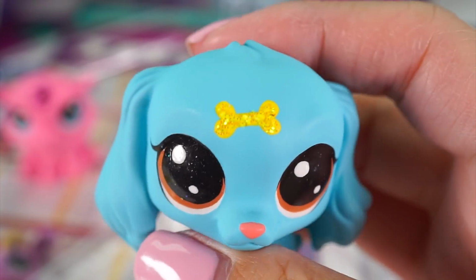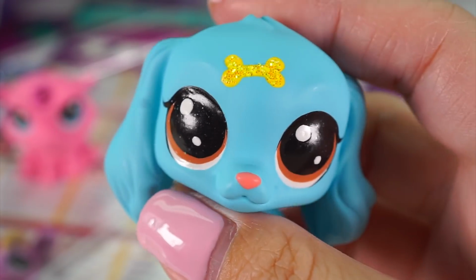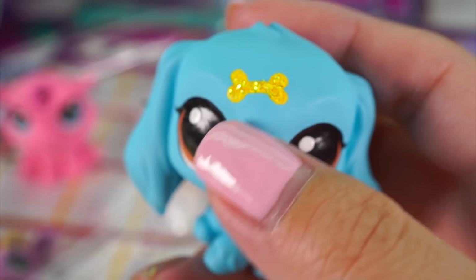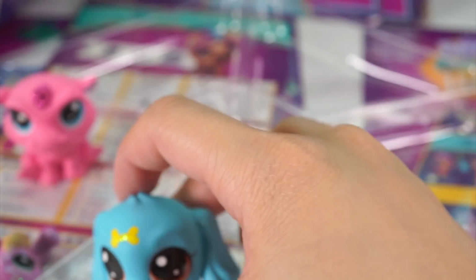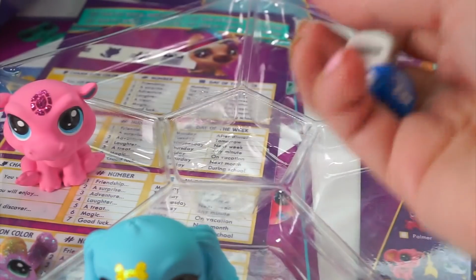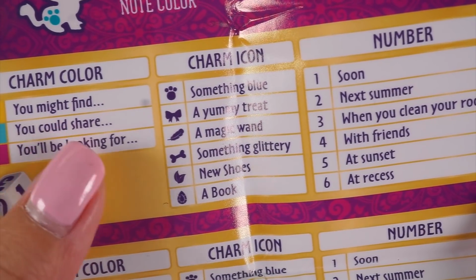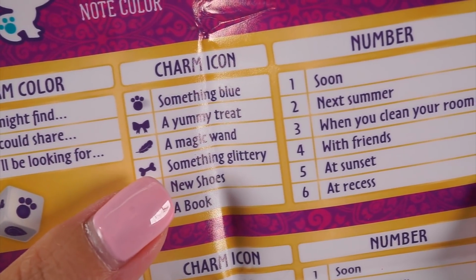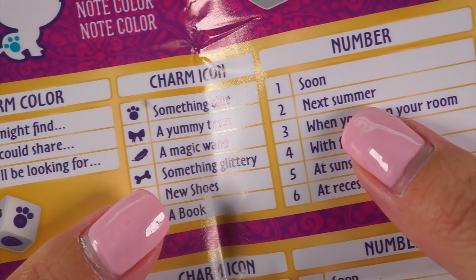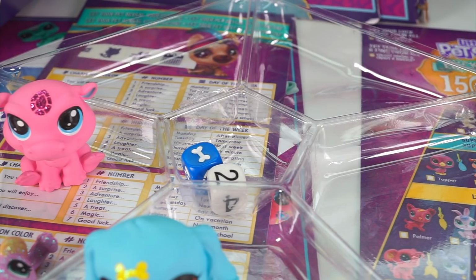Moving on to this one, we're going to see what the lucky pet is going to give us, what kind of good fortune. So this one has a yellow charm color. So yellow, and then we have to roll the dice again. So let's go ahead and roll. Okay, so we got a number 2 and we have a bone. Okay, so it says you might find something glittery next summer. Ooh, something glittery. I hope it's good.